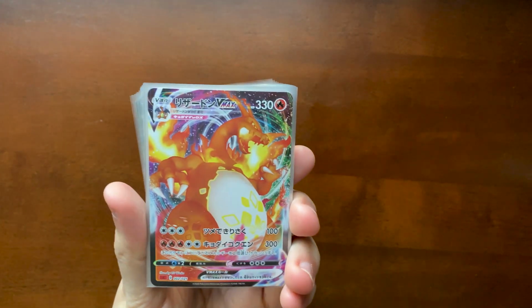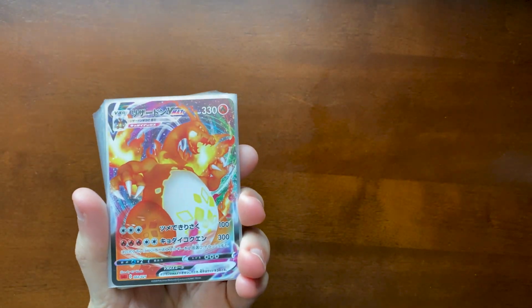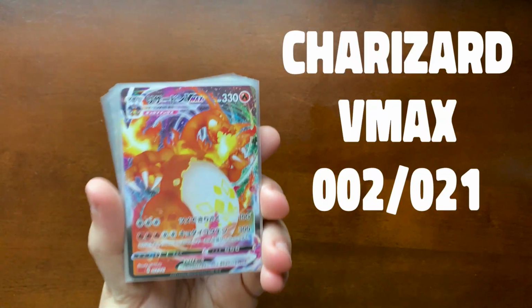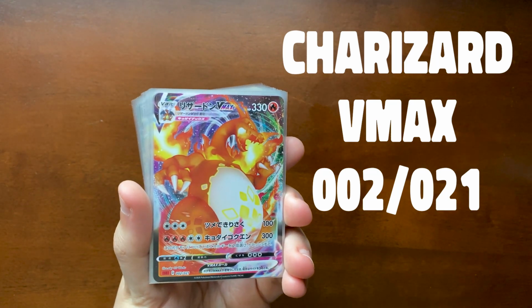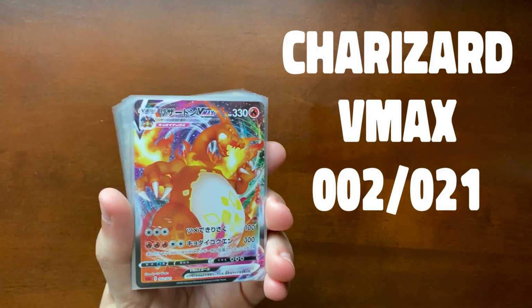And the last significant bracket that I want to talk about is Charizards. These are the Charizards that I'm speccing on. I'm going to show you the code so you can search them up yourself. The first one is Charizard VMAX. Japanese Charizard VMAX is a $25, $30 card. I think in some cases it goes up to like $40.